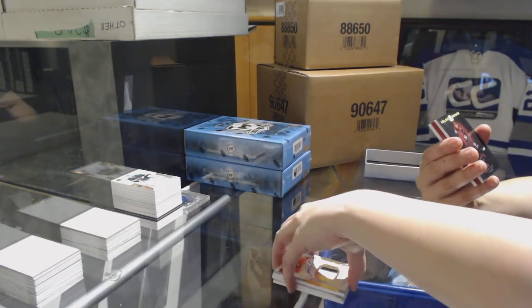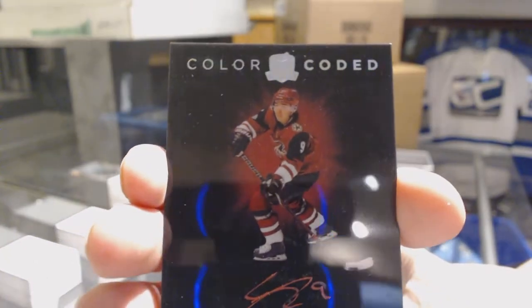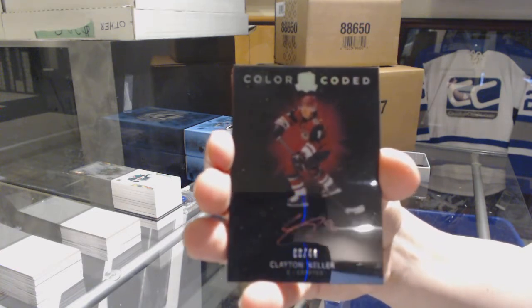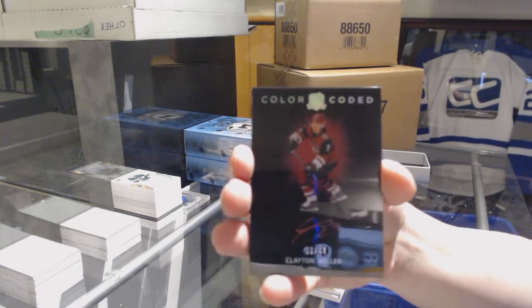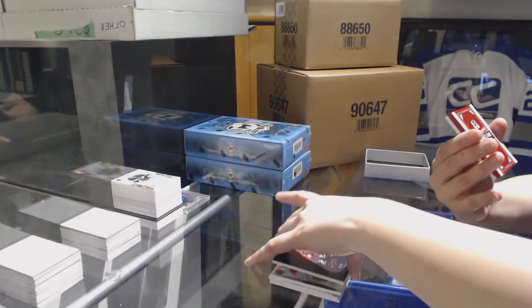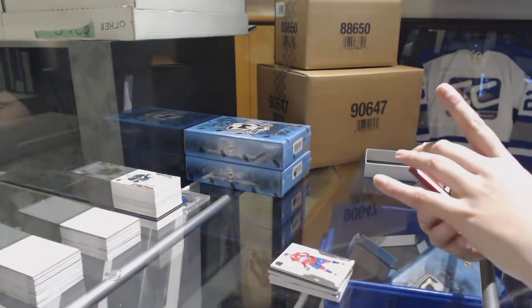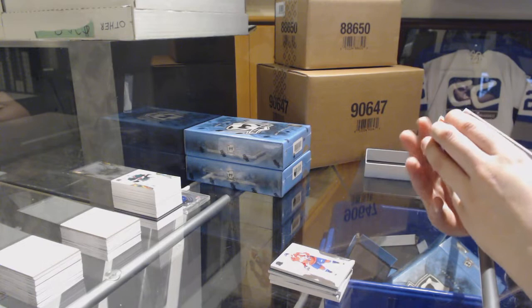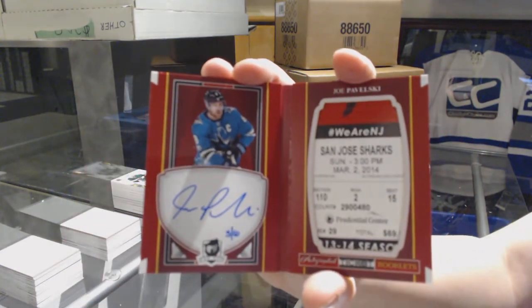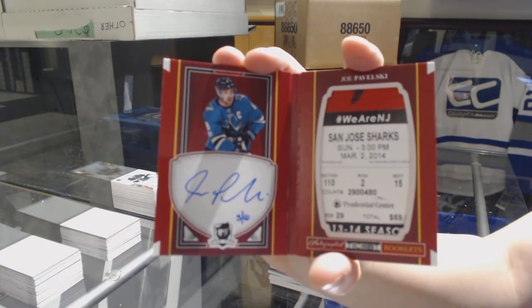Ooh, I love these cards. We have got a color-coded auto number 244 for the Arizona Coyotes, Clayton Keller. Ooh, neato. So we've got a base card number to 249 of Alex Ovechkin for the Capitals and an autographed ticket booklet numbered 3 of 6 for the San Jose Sharks, Joe Pavelski. Auto ticket booklet numbered 2 of 6.